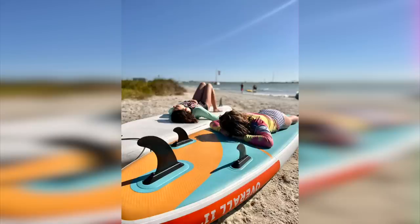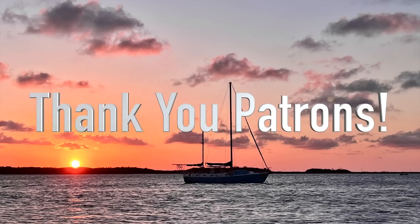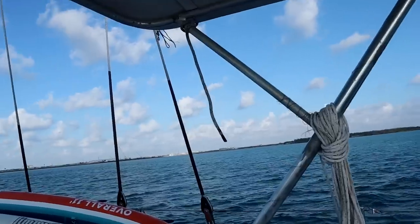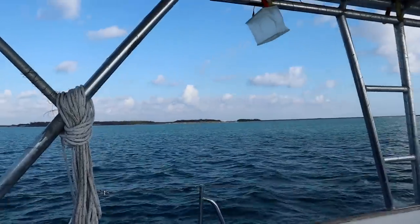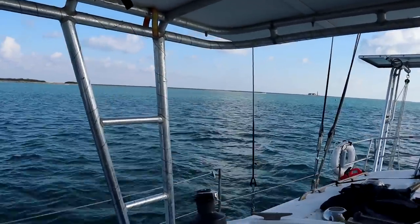We are so excited to experience more of this lifestyle in the near future. Good morning. So it is our first morning waking up at anchor. Let's go look outside. We're facing a different direction today than we were last night. The tide goes a different direction, so the boat swings a full 180 degrees.